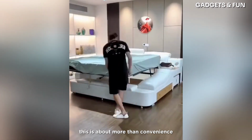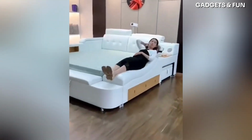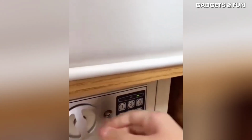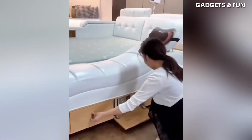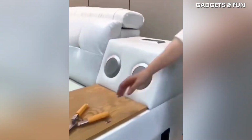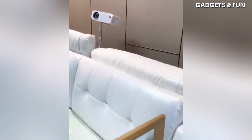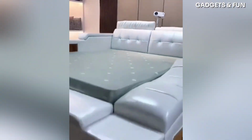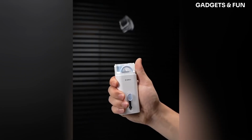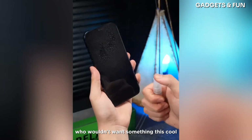This is about more than convenience. It's about enhancing your quality of life. Who wouldn't want something this cool and handy in their life?